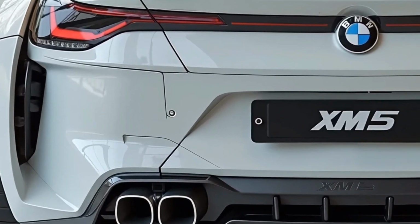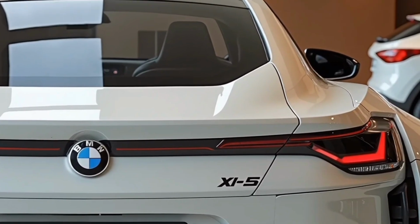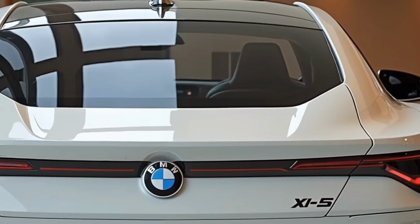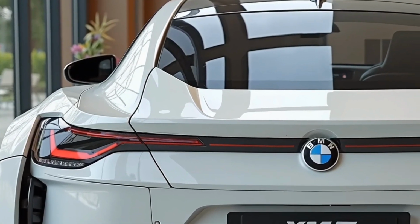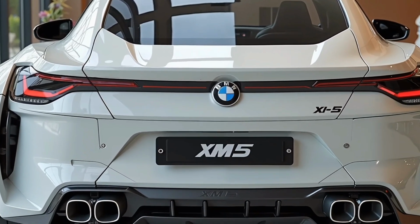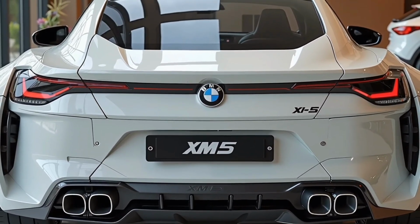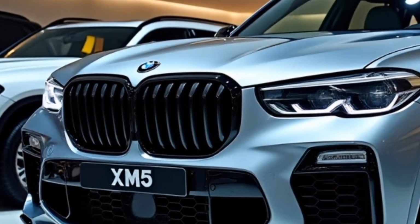The 2025 BMW X5M continues the legacy of BMW's M division with a bold and aggressive design. The front end is dominated by a large kidney grille, flanked by sleek adaptive LED headlights that provide a sharp and modern look. The sculpted lines and aerodynamic elements not only enhance its appearance but also improve performance.